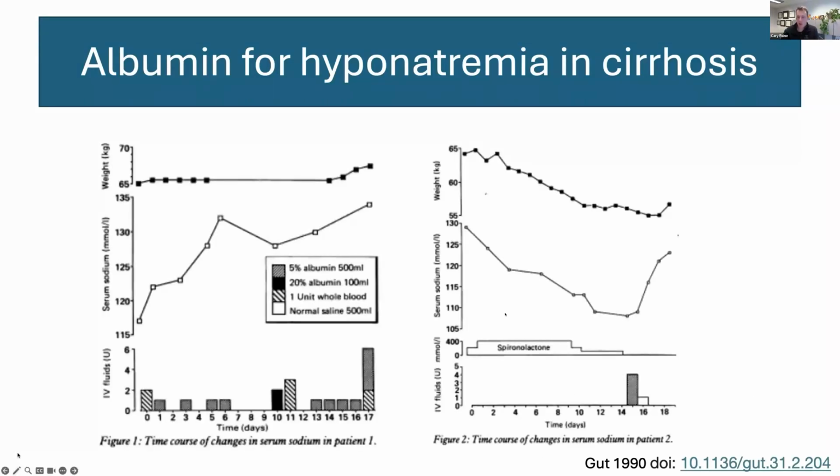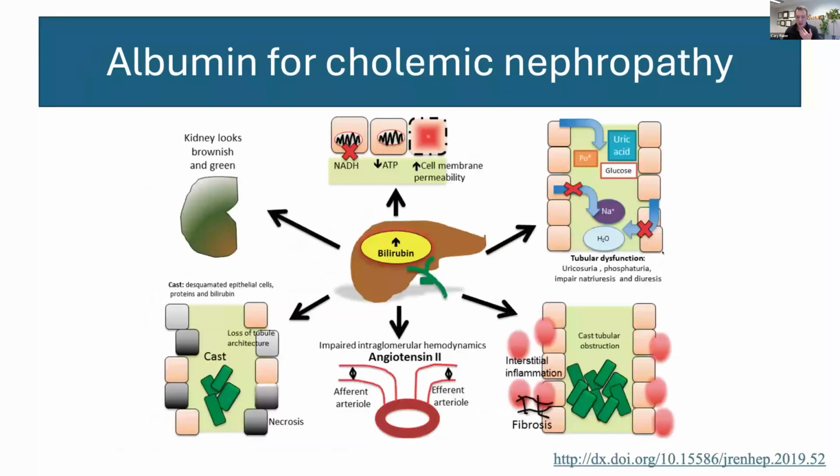These are like those great old studies where you could just publish your trends from each individual patient and what happened. And so this is looking at individual patients who had hyponatremia and what happened to their serum sodium when they were given albumin. And I'll tell you the punchline is when they got albumin, like this patient, the sodium just shot right up. And what we see is that, I think in part because of restoring intravascular volume, but also in part perhaps by decreasing systemic vasodilation, you can use albumin in our patients with cirrhosis to treat ADH-mediated hyponatremia.